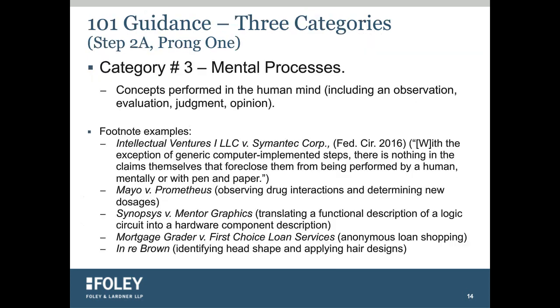The third category is mental processes. These are claims where the concepts are performed in the human mind. The case that often gets cited here is the Intellectual Ventures case, where the court said there was nothing in the claims that prevented them from being performed by a human, either in their mind or with pen and paper. There are a number of other cases on the slides relating to other cases where the courts found that what's being recited as the claimed invention could be done without the technology, without the computer.